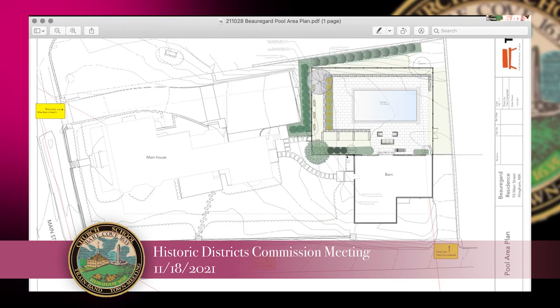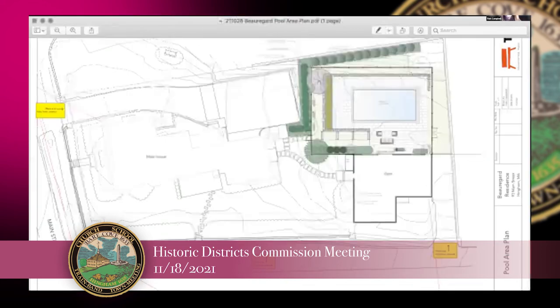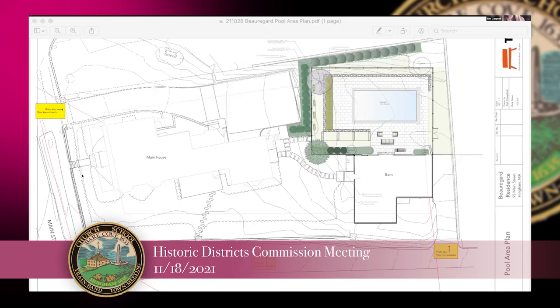Can you show us with your cursor, Tish? Behind the barn, the fieldstone wall. Sure. So this is the proposed fieldstone wall that way. Okay, got it. And I can show you, let's see. If you can see this document as well, this is the existing fieldstone wall. And this is a sample of the black aluminum fencing.